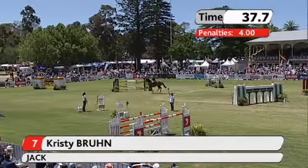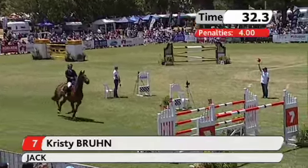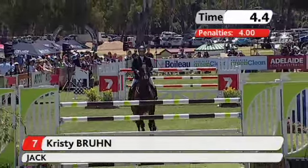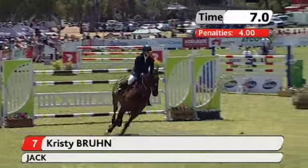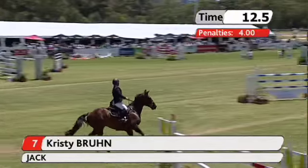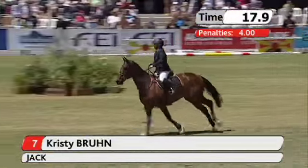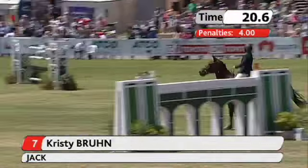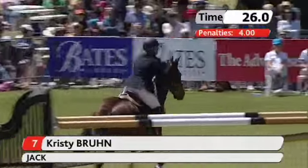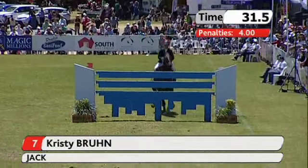Receiving their bell, this is Christy Bruin. This is Christy Bruin and Jack. Taking that, riders all taking that tight line to the IRT vertical there. It was the first fence in the first round. Course designer John Valance being very clever, turning his fences around, maximizing what he has.